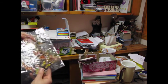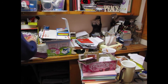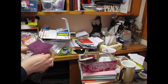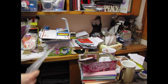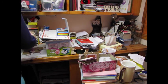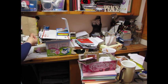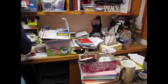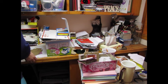Okay, these were part of the kit, and I love them. I've been hoarding them. And these things are part of that kit too. It's a piece of wax paper. And yeah, that's going to keep happening. So I don't know where to put it yet. Okay, yeah, and these are other bits of things from the kit.